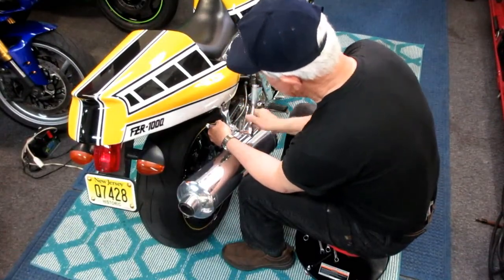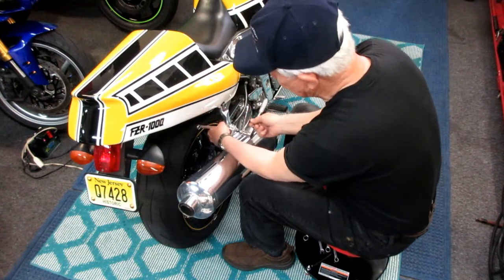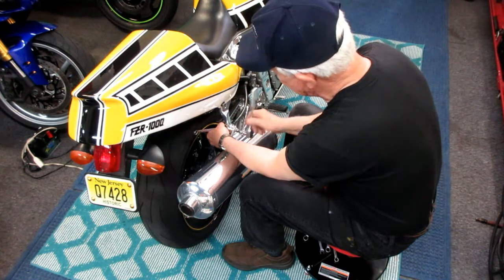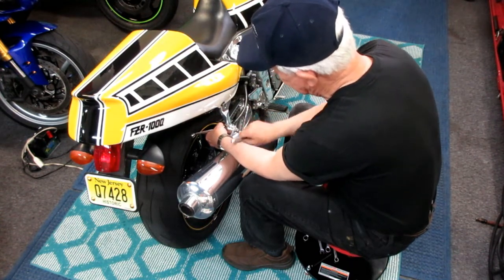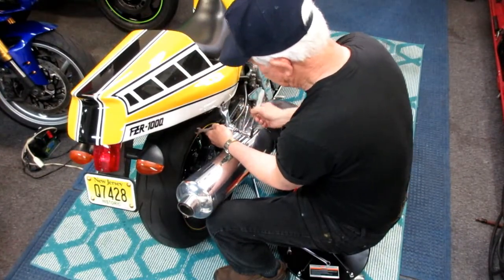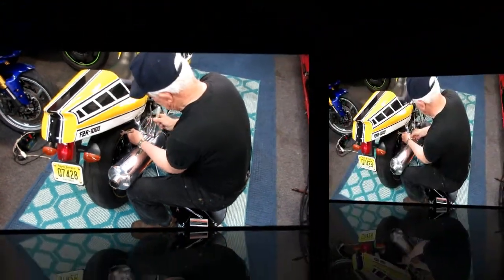Very, very handy having these tools. I love them. Anytime I'm there, I try to invest in some tools that I think I might use, but I never expected to use it the first day. It's kind of a little treat. Now this, of course, is double nutted, so once I get this off, it's going to want to fall on the ground, and I don't want to scratch it.